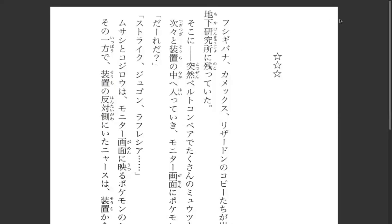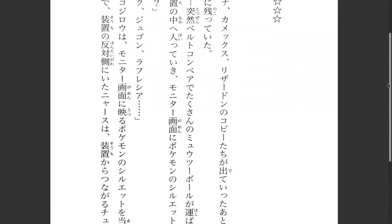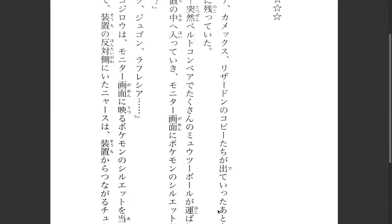そこに、突然、ベルトコンベアで、ミュウツーボールが運ばれてきた。Right. So, そこに, in that place, 突然, suddenly, it's sudden, right? On the conveyor belt, many of the Mewtwo balls are being carried. Yes, moved, just carried. Transported? I don't know. It means carried.